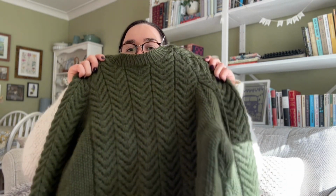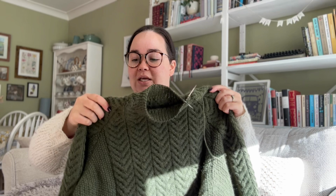I absolutely love it. I'm really pleased with it. I find this with cables, I don't really know how to call it, it's spongy, you know, it's quite thick. Because obviously the cables all go over each other, so it's almost double layered, so it feels quite springy and quite spongy. This is the second cable jumper I've done in an alpaca wool yarn. This is the Mode at Rowan alpaca wool that they released this year.